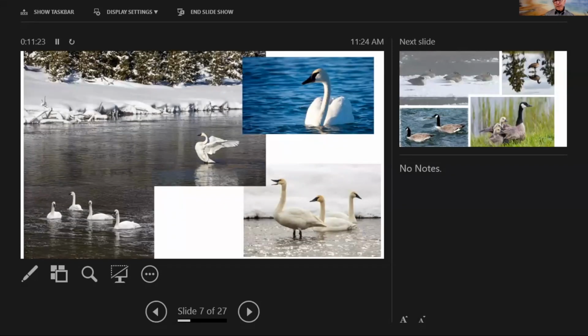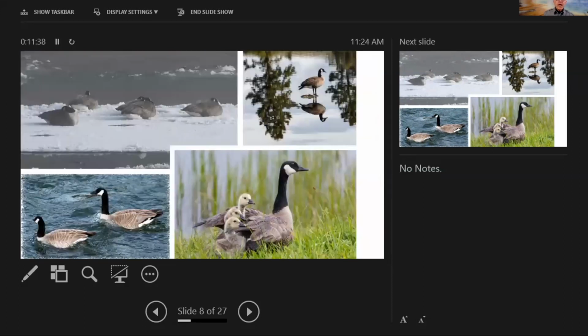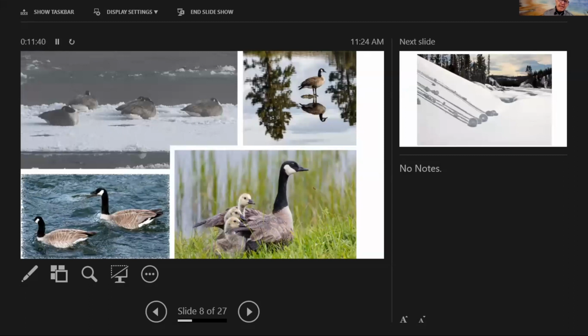Because of our hot springs that go into our rivers and lakes, not all of our rivers and lakes freeze over in the winter. And so thousands of swans, trumpeter swans, come here from Canada to spend the winter in this place where the water doesn't freeze. In any time of year, you can see the Canada geese around Yellowstone. Some migrate or some stay all year.